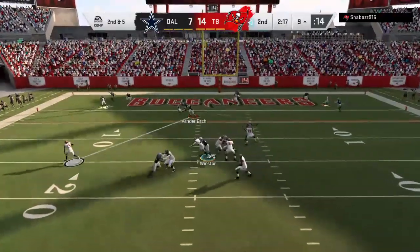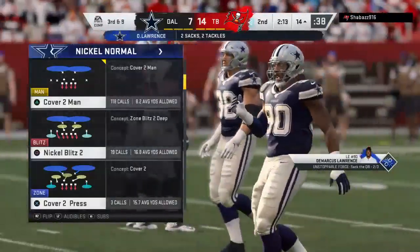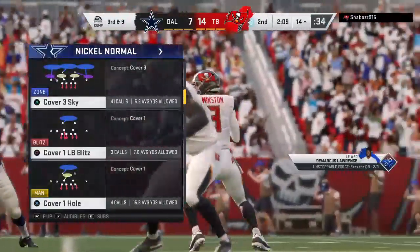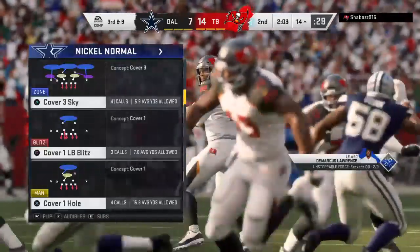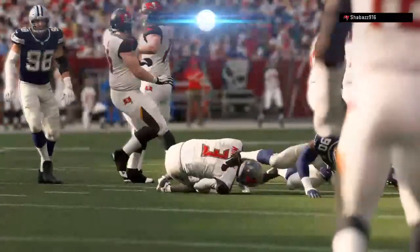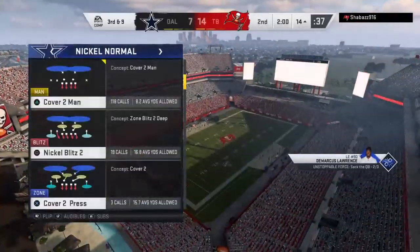2nd and 5 now. Winston, and down he goes. Pressure gets him back at the 14. DeMarcus Lawrence picks up his 2nd sack of the afternoon. We've hit the 2-minute mark of the second quarter. 14-7.